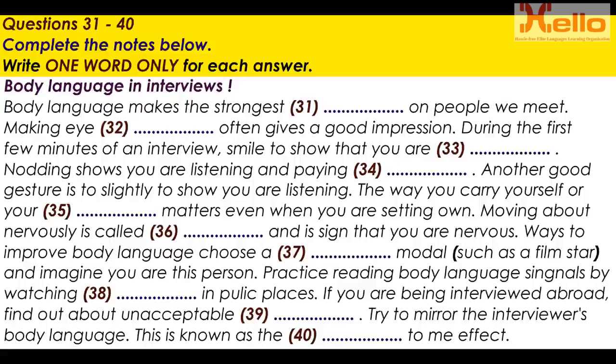So it is very important to maintain eye contact, but be careful how you do it. Avoid staring, as this is a sign of hostility. But avoiding eye contact altogether and looking away or down is even worse.